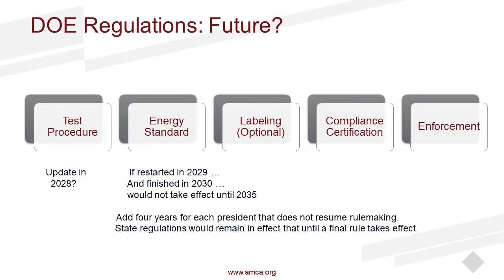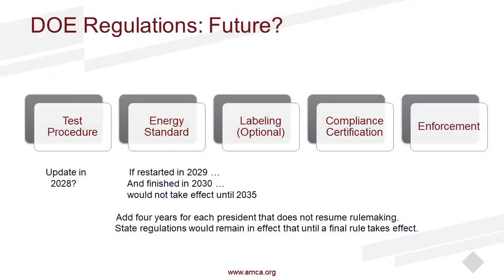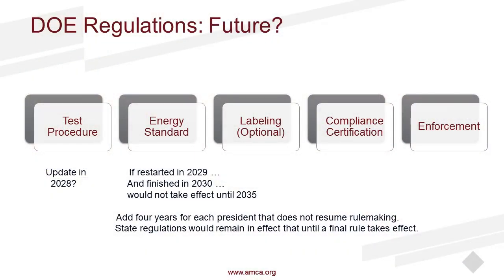Okay, so the future. The test procedure, as I mentioned, has to be renewed after a certain number of years because of EPCA, which has a rule that every regulation has to be updated. So 2028, and then the energy standard. I hope they do not open that NOPR. I hope they will look into all the fan manufacturers' and associations' notes and see what's there. So maybe they will restart something again in 29 and maybe finish it. We don't know, because the rest was not published.